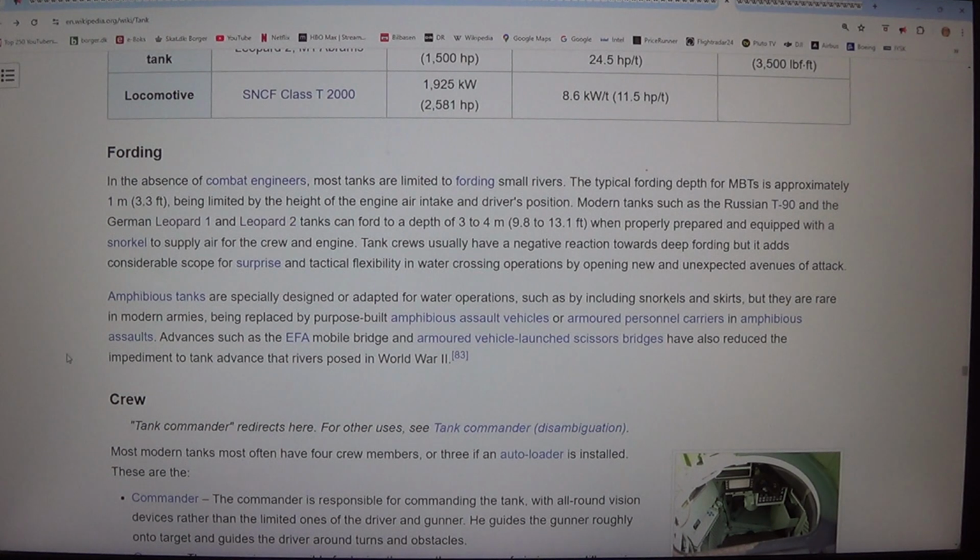Crew. Tank commander redirects here. For other uses, see Tank commander, disambiguation. Most modern tanks most often have 4 crew members, or 3 if an autoloader is installed.